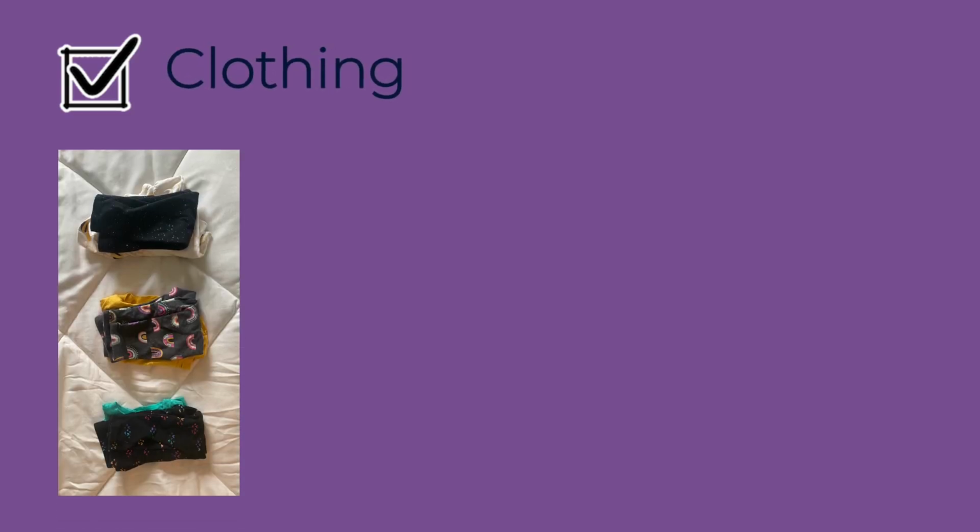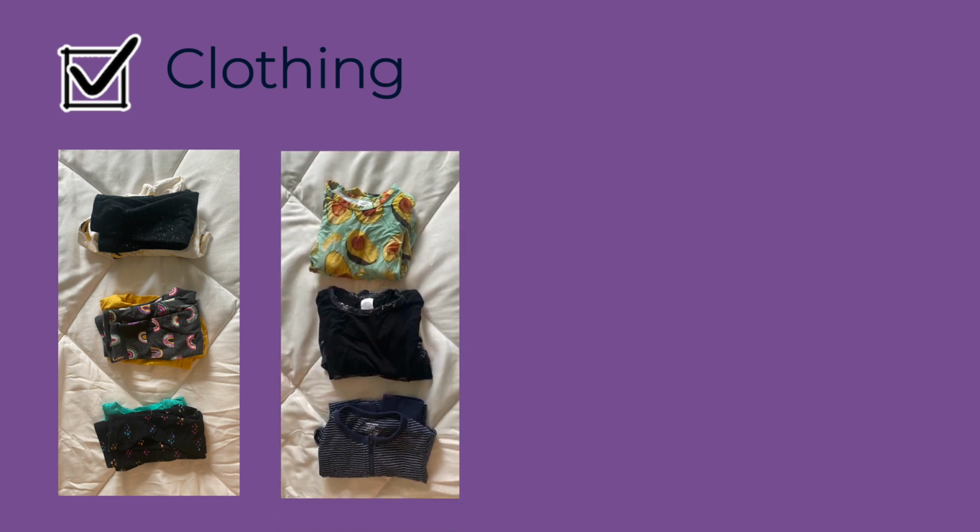Since we were there for 3 days, I packed 3 different outfits, and then I packed 3 rompers, 1 for pajamas, 1 for just a backup in case one of her daytime outfits got messed up, and then 1 for our travel back because I find those rompers so comfortable and easy for her.